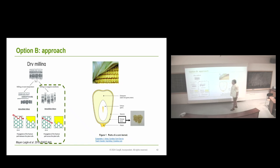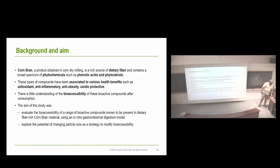Now we can look at intracellular failure. Here we're going to break open the cells, and by doing this we're going to get access to things that are inside the cell, like what's inside the corn kernel, for example. We've done a lot of work looking at corn bran. It's a product you obtain when you dry mill corn, and it's a source of dietary fiber, containing a lot of phytochemicals, such as phenolic acids and phytosterols.